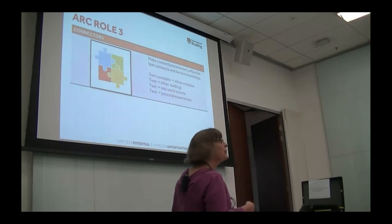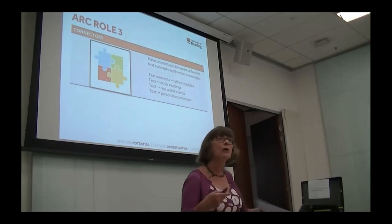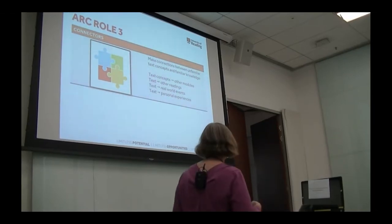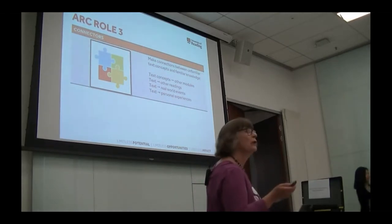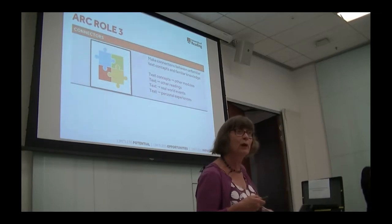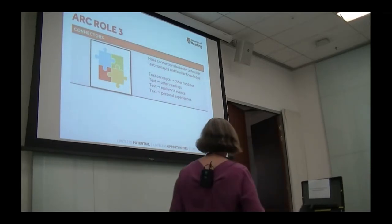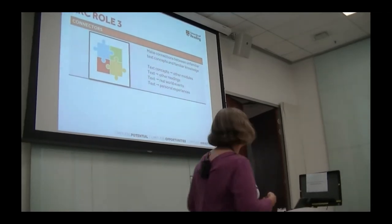Connectors, you're going to be thinking about this text in terms of linking it to what goes on here in Hong Kong, people's lives, just trying to make links more generally to other modules, if you've ever done any science, or if you think your students might have other readings, real-world events, what's going on in the world at the moment. Think Great Barrier Reef, for example. And personal experiences, so that's your role, to think about it from your own perspective.